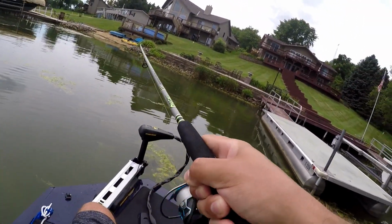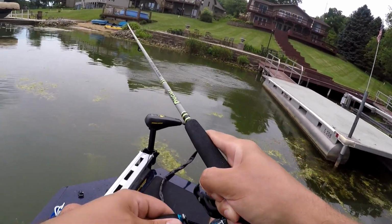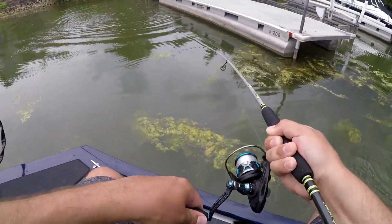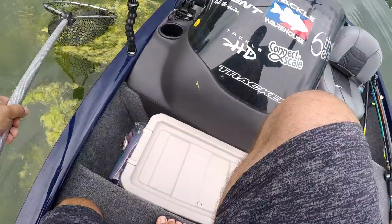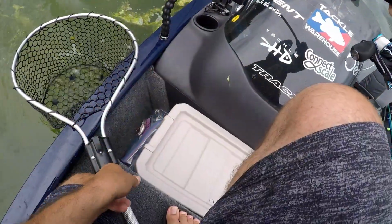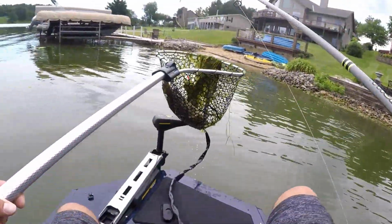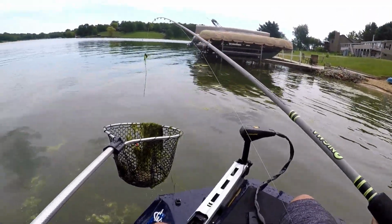Got him. Oh my god, it's a big smallmouth. Stay on. There's so much grass, he's gonna get off, I bet. My god. I'm the nymph. I'm the dragonfly nymph. You guys see the size of this smallmouth? Oh, these guys are creating giant wakes.